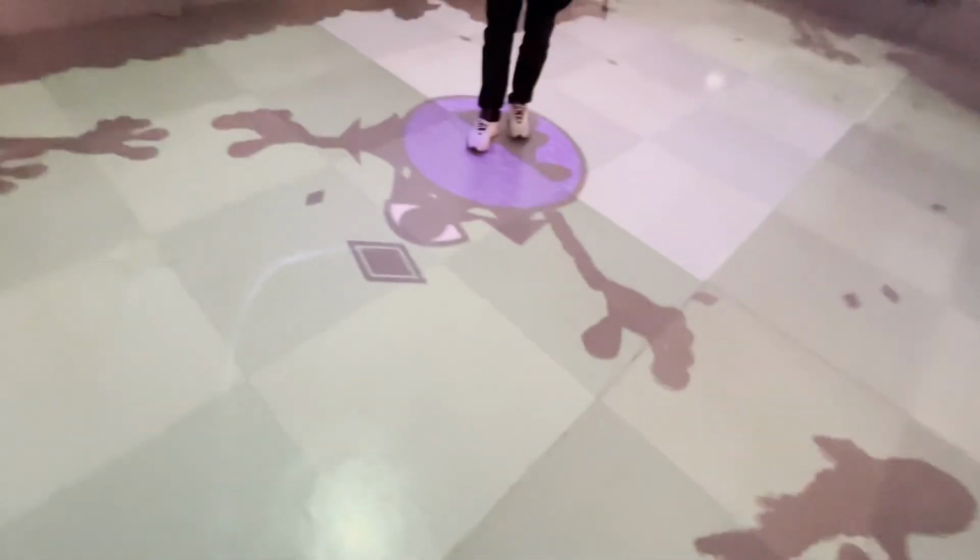Oh, they're holding hands. Oh my god, and there's a fish.